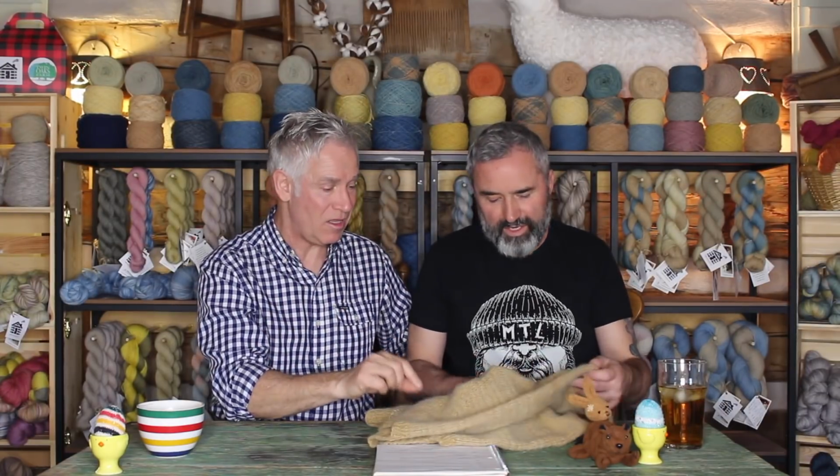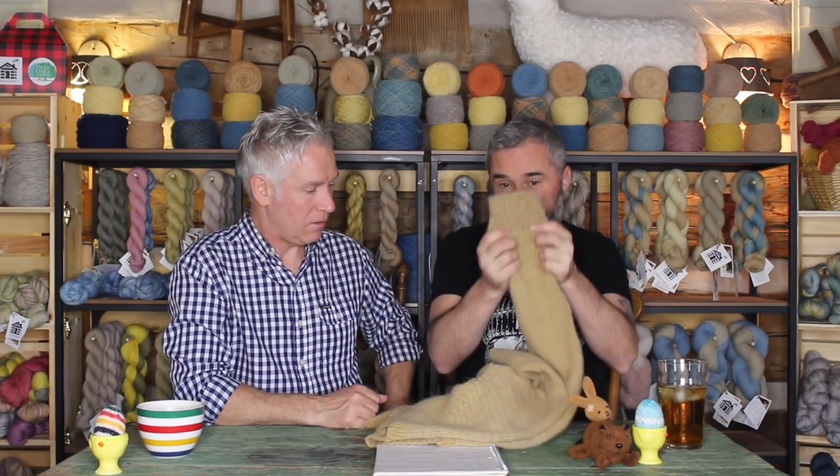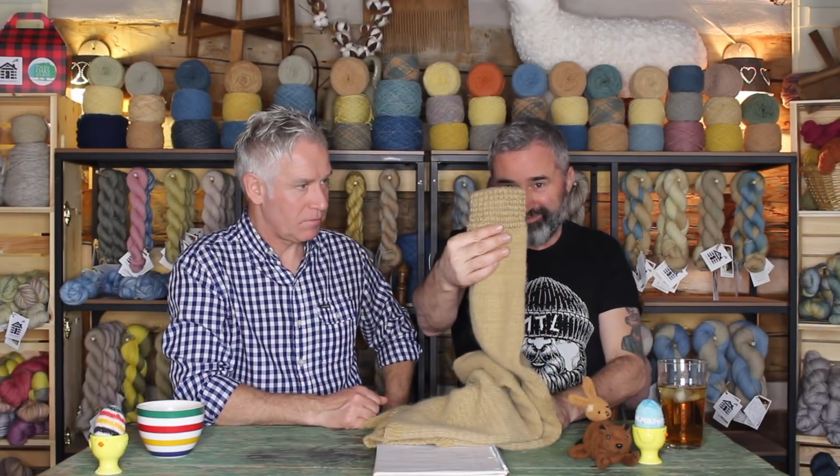Close up, you could see a little bit of the variation in the different skeins and the colors. Yeah, because I was alternating between three different colors at any one time, except for here. It turned out amazing.